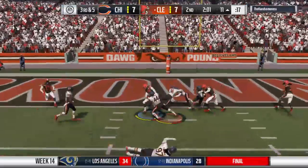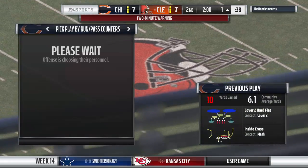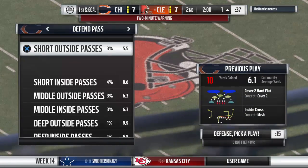They're going to look to throw. That is caught at the 7-yard line. 2 minutes to play in a tightly contested first half.